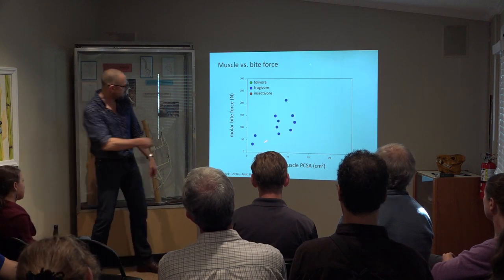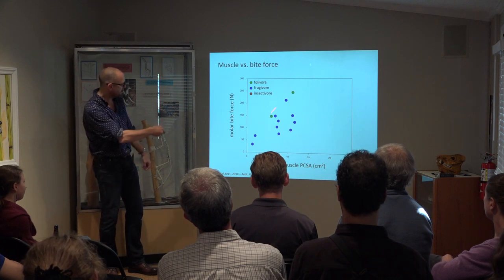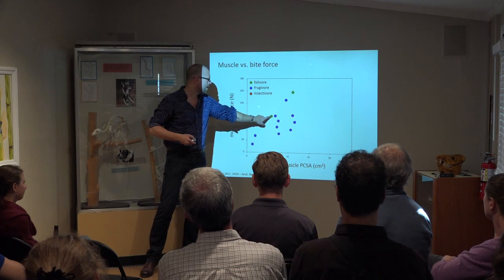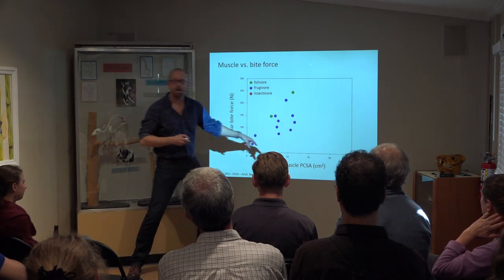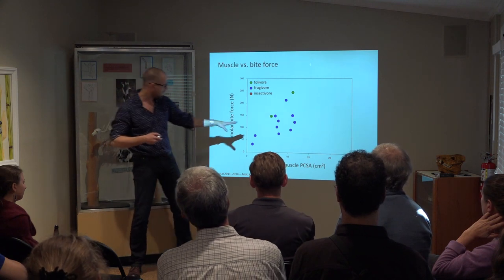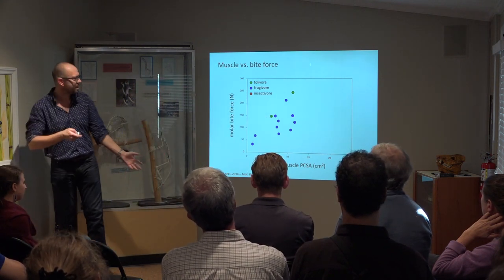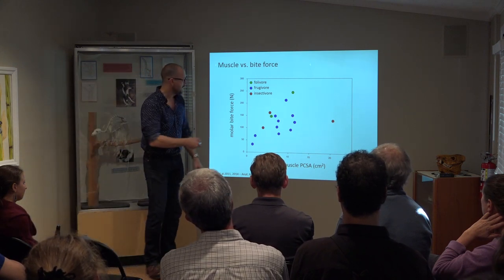If we look at that, these are my frugivores, so there's a pretty good correlation there. These are my folivores. As I said in the beginning, they should be getting higher bite forces, probably because of the muscles, but not only the muscles, they're doing other things too. Again, they're above average, so they're doing something other than just having a lot of muscle. And these are my insectivores, right here.